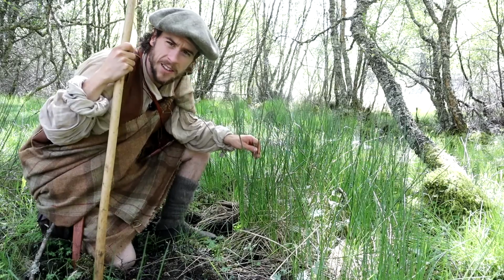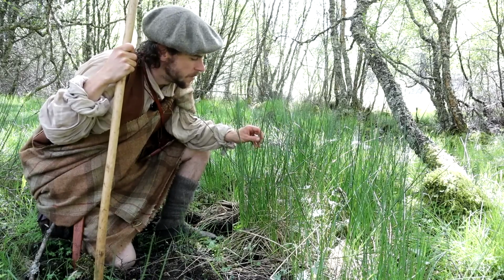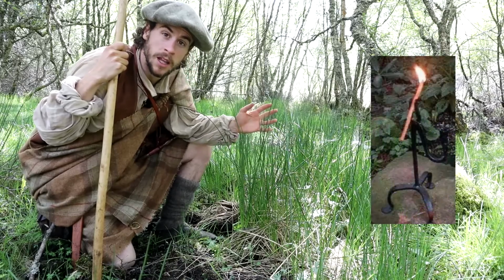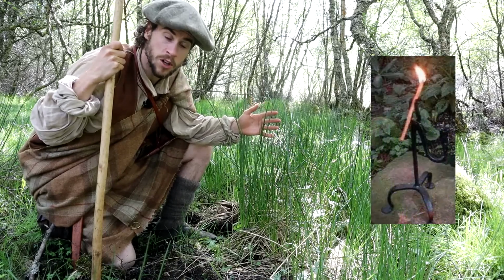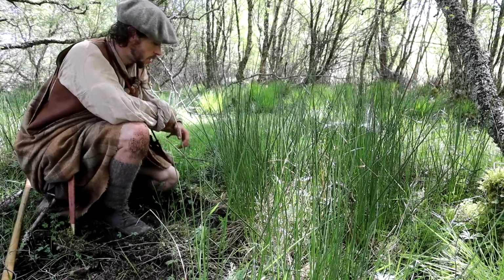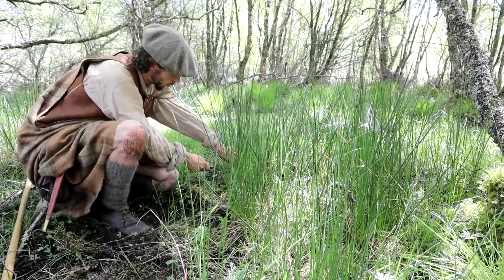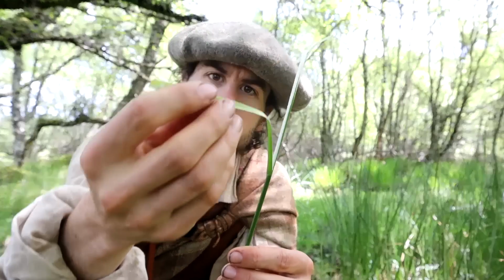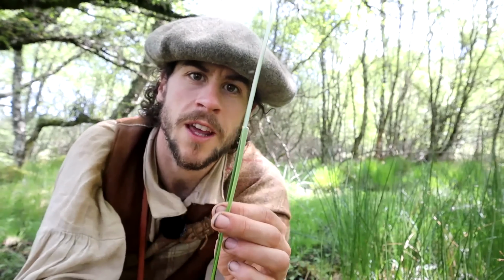Now in the past, candles were actually quite expensive, and the average poor peasant might not be able to afford them. So the main way people lit their houses was with rush lamps. Now what was generally the job of the Highland children was to go out and pick the soft rush. Now what they would then do is peel off the outer green skin to expose the inner white pith.